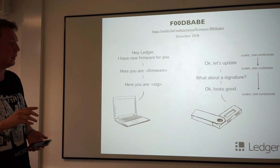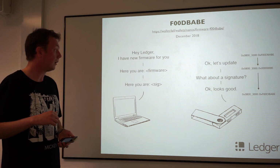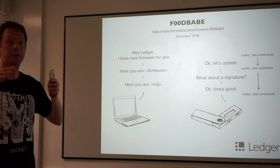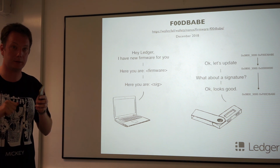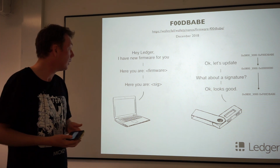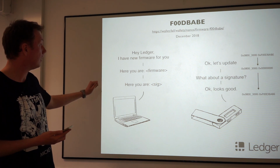So another nice one is from Ledger, actually also from the CCC conference: how they protected the firmware. The Ledger architecture looks like this: you have a secure element, and then you have the microcontroller that controls your display and the buttons, and then you have the USB stack for communication.